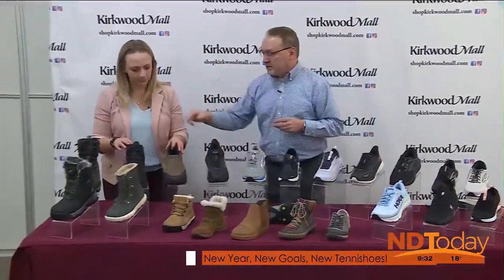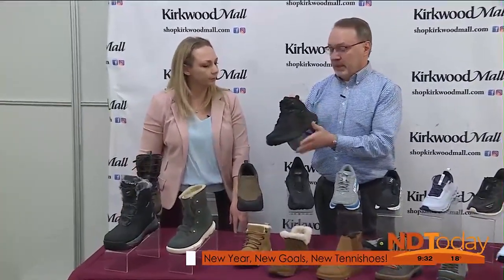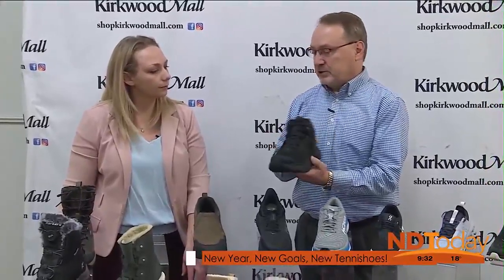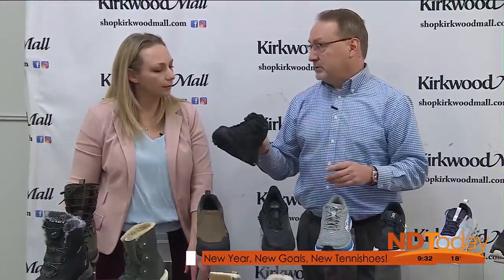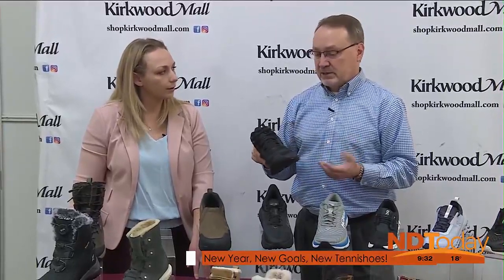These are some of the men's. This is a Hoka boot, like a hiker outdoor, but again, it's all waterproof. It's non-slip, so it's got a really good grip to it. Excellent support, cushioning. A lot of guys buy these even for work boots, since you can be outdoors in them, but they're 100% waterproof, slip resistant.